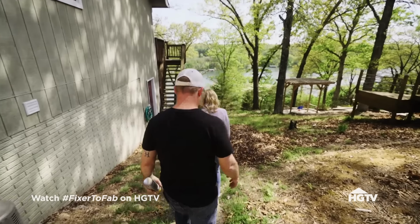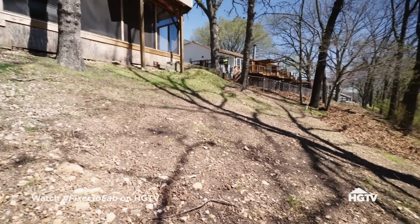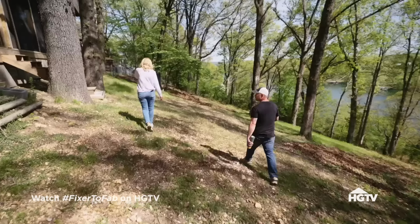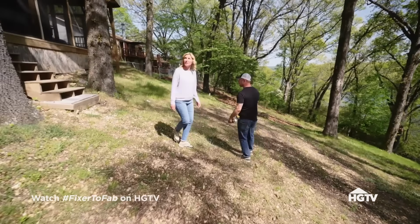We have got to figure out a way to make this backyard accessible for Whitney. This is obviously the best part of this house, the view, but it is so steep back here that we have got to figure out a way to make it actually functional. So, I think there's a couple things we have to do.